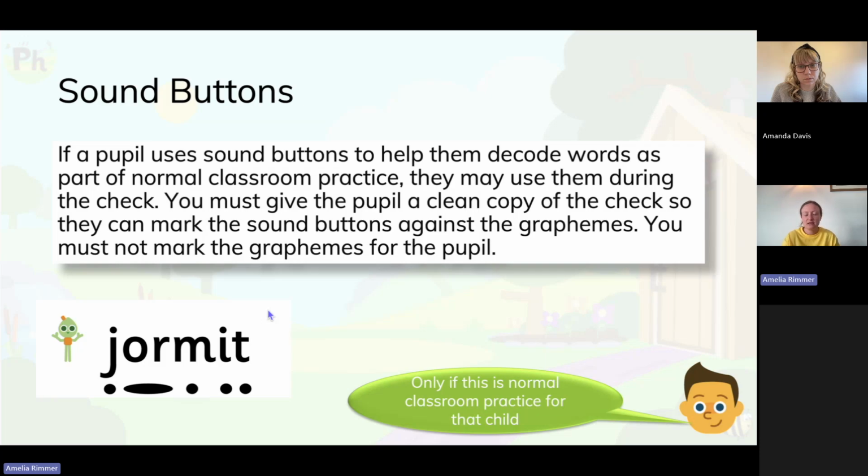You must not mark the graphemes for the pupil. So they recommend in the guidance printing out a clean copy of the check for each child that's going to be drawing sound buttons on it. I know I've heard of some people using a clean overlay or laminating it so the child can do the sound buttons with a whiteboard pen. It doesn't explicitly say either way in the guidance whether that is okay or not okay. When I've done it before, I've done it on paper, even though it's more printing. But you can always ring the helpline number to check if you want to check about that laminated section.